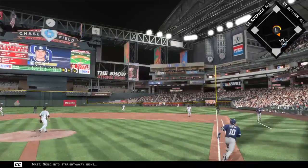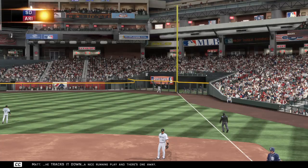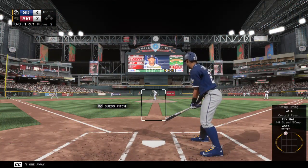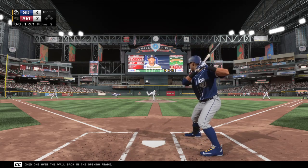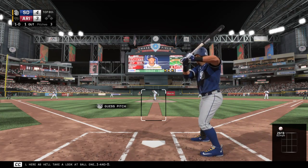Skied into straightaway right. Peralta on the move. He tracks it down. A nice running play, and there's one away. Third baseman Yangervis Solarte strides into the box now. Launched one over the wall back in the opening frame. A fastball here as he'll take a look at ball 1, 1-0.